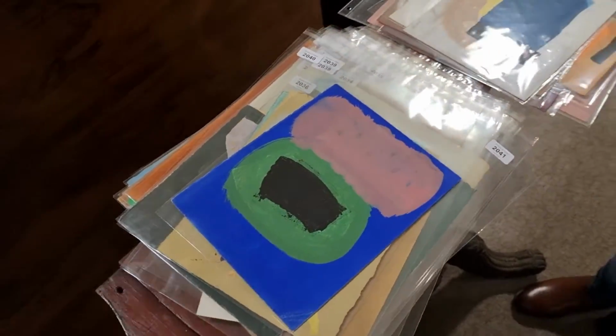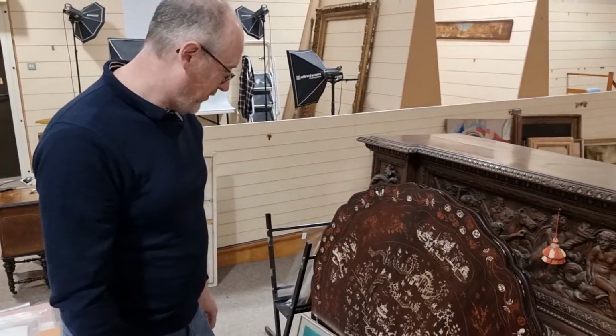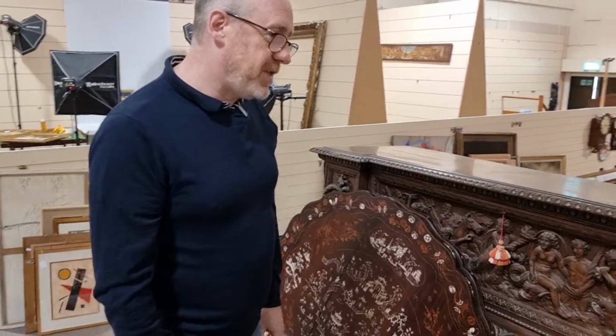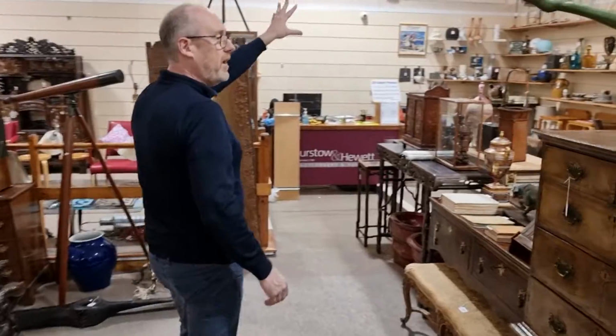All to be sold without reserve, but I'm sure there's going to be a lot of interest for this section anyway. So that's the beginning of the art sale. There are about 350 lots of pictures this time. So as always, best browse through on the website. But I'll show you some of the mid-century sale next, which is all set up here in the corner.